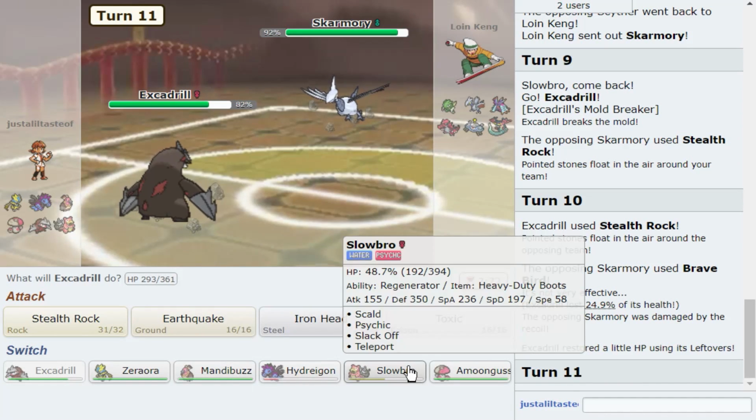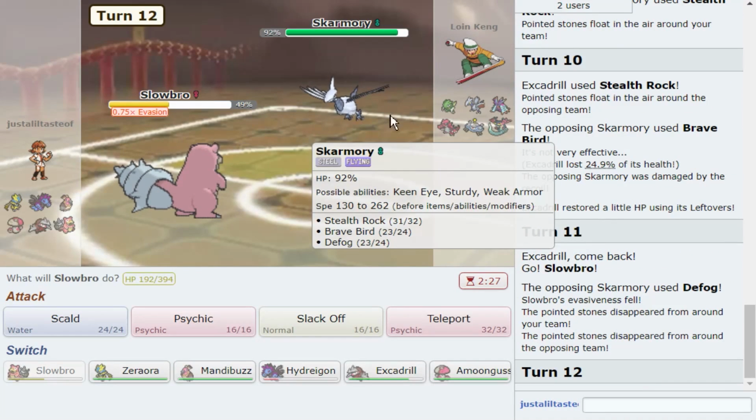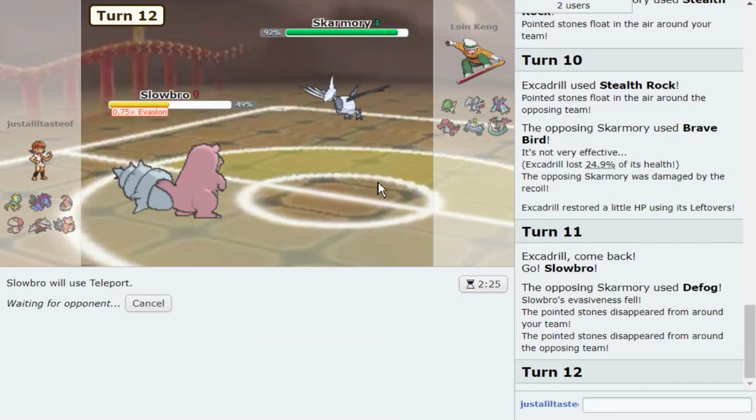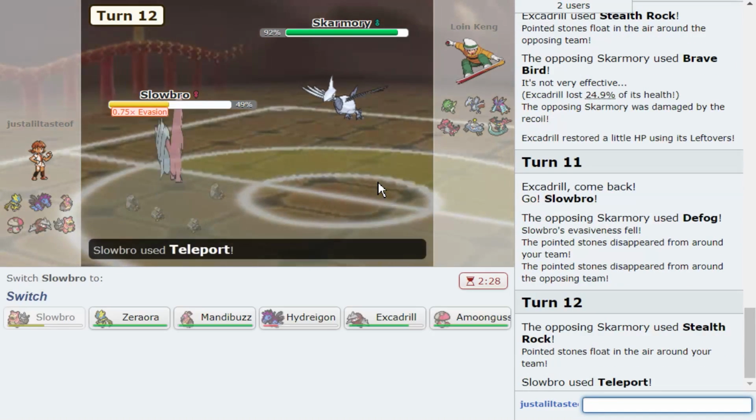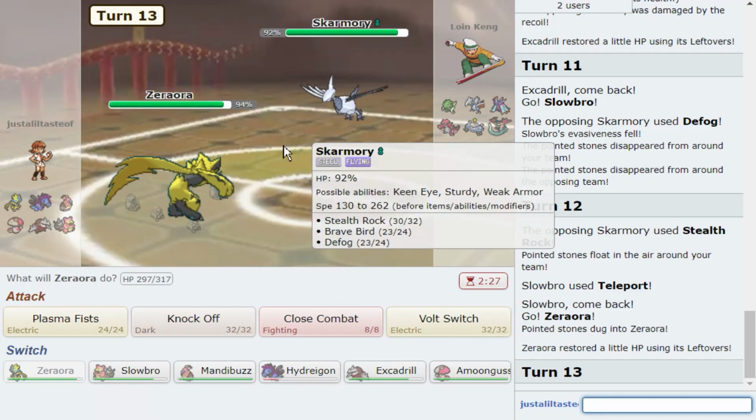Could be Rocky Helmet. I'll make the Slowbro play now just to get Regenerator, as they end up Defogging immediately. And we'll just Teleport here, get my more regen. And it's time. Young Scyther gets to come out. I mean, young Zeraora gets to come out.